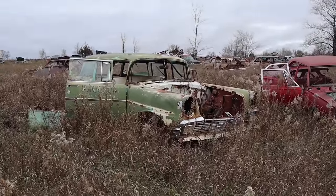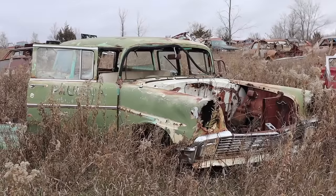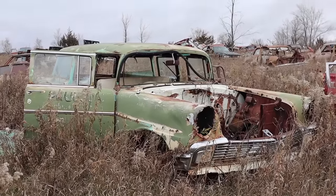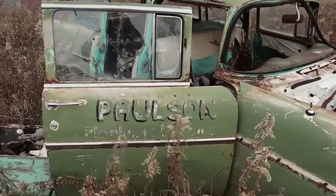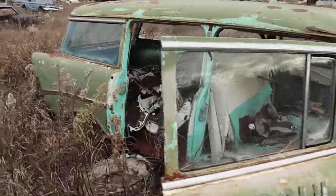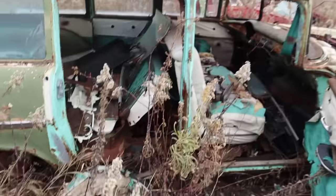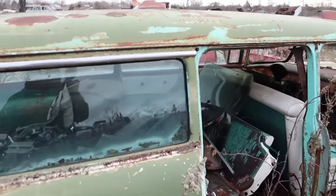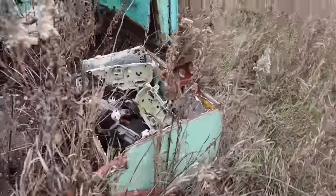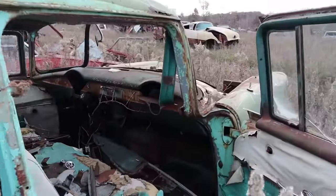Looks like a 56 wagon here. Paulson Plumbing and Heating. Looks like his old work probably was a... Yeah, look at that. That was probably a box that he built for his tools and stuff. Look at that. 56 Chevy wagon.